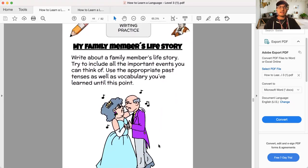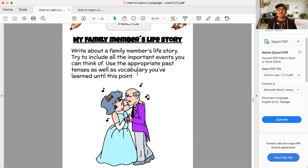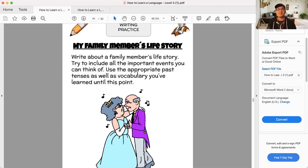So here we get to our writing practice, and this is called My Family Member's Life Story. So you're going to pick one of your family members, and you're going to write about their life. Include all the important events you can think of. Use whatever past tenses you have to, as well as any vocabulary you've learned to write this biography. This is a pretty cool one because you can have some fun with it. It becomes a pretty fun project where maybe you don't know a heck of a lot about the biography of someone in your family, even when they're super close. So maybe this is the time for you to actually speak to them and interview them about their life, right? And ask them questions that maybe you don't know the answer to.